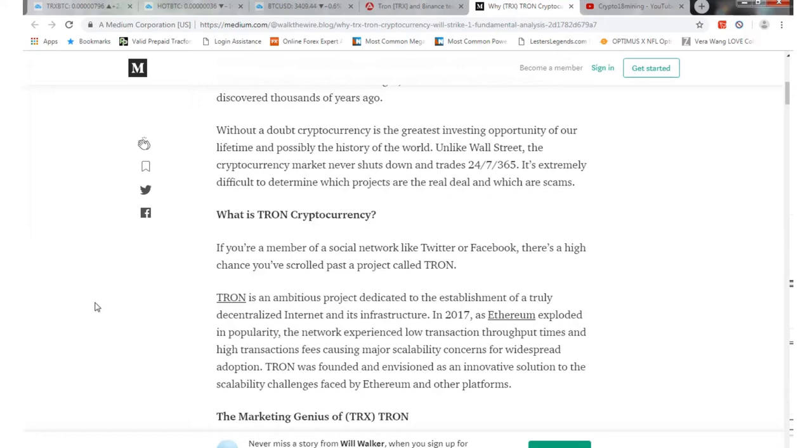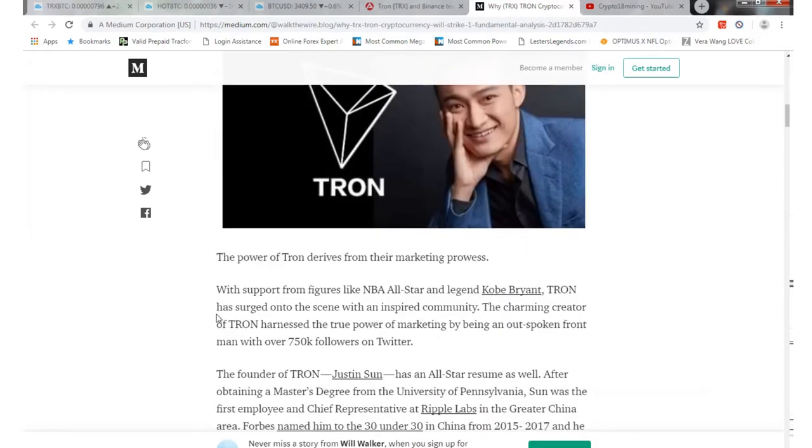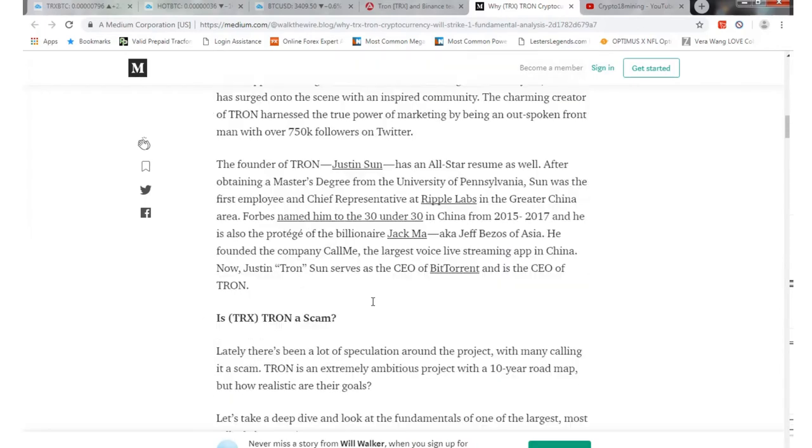So basically, Tron is the original vision of what Bitcoin was supposed to be, Satoshi's idea of what he wanted, a decentralized internet, and Tron's pretty much doing what he envisioned. Obviously what Bitcoin should have been, and I'll touch on that in a little bit, but let's go back down. Obviously, Justin Sun is the marketing genius behind it, good marketer, all that stuff, does a lot of campaigns.